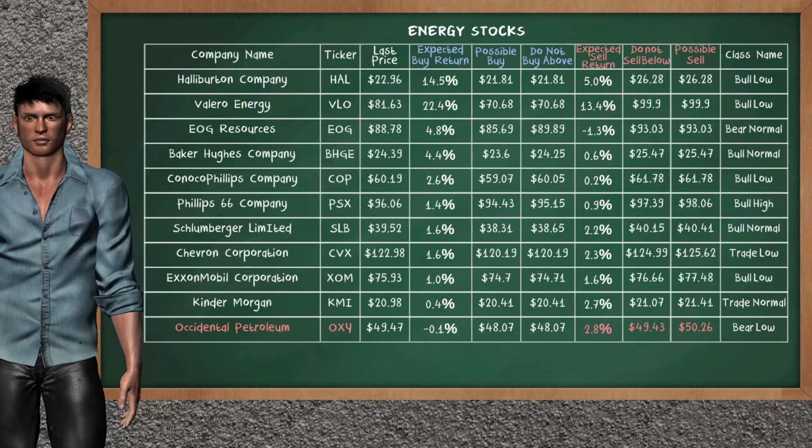On the other hand, there is a weak opportunity to sell Occidental Petroleum. You can observe, it has an expected sell return of 2.8%. You may sell it at a minimum price of $49.43, but we expect a possible sell price of $50.26.